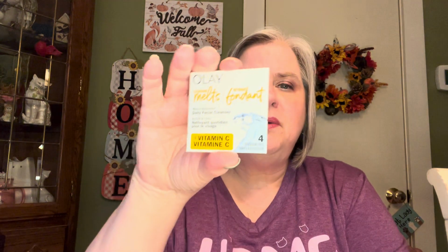Trying to see in there, but it's hard to do. Let's see. It's Olay. So Oil of Olay brand. I think they changed their name from Oil of Olay to just Olay, didn't they? And these are cleansing melts, water activated daily facial cleanser. It has vitamin C, and there's 4 dissolving pads in here. I've seen a few people get it. I think everybody is getting it, is what it said.